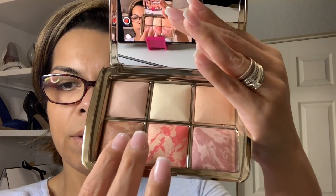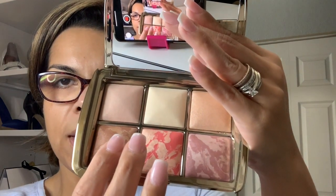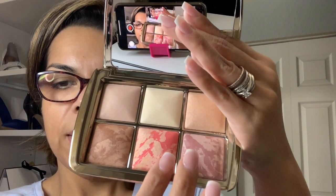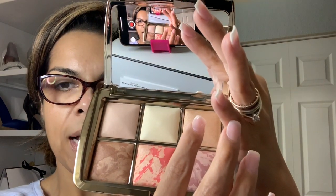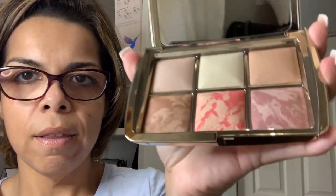Then down here is a bronzer. And then three, these are two blushes right here. And then it says this right here is a highlight. So it's 114332. And it has marbling in the two blushes and in the bronzer right there. Also substantial pans.